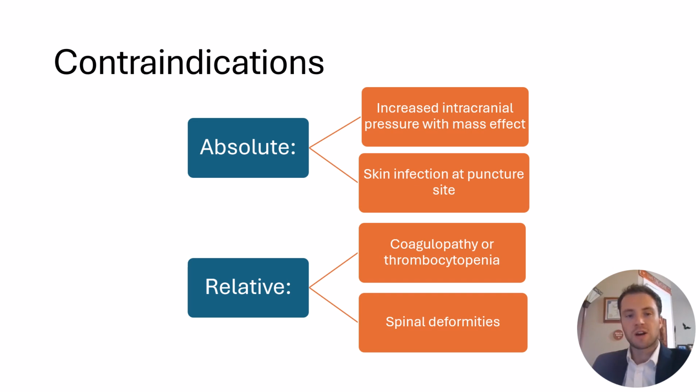Spinal deformities require special precautions, as the normal anatomy is distorted, making it difficult to find the right anatomical puncture site. There is an increased risk of traumatic needle placement due to an unpredictable needle trajectory. This may lead to bleeding, nerve injury, or unsuccessful taps.